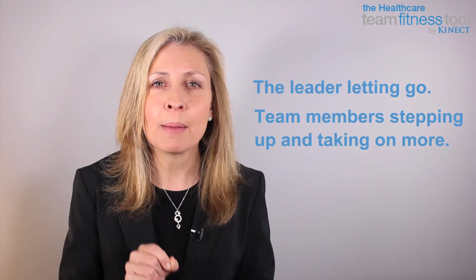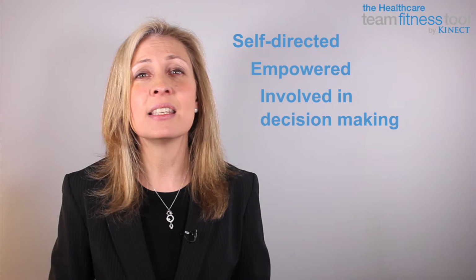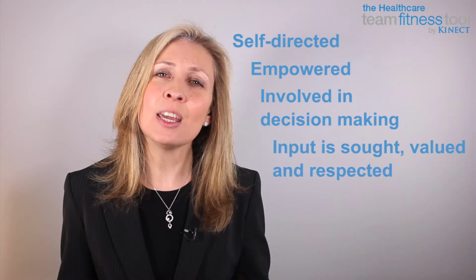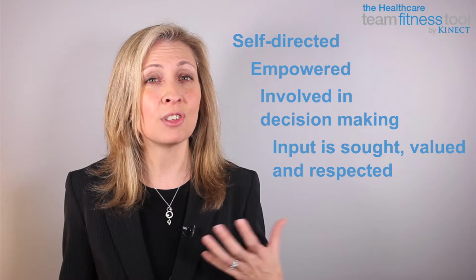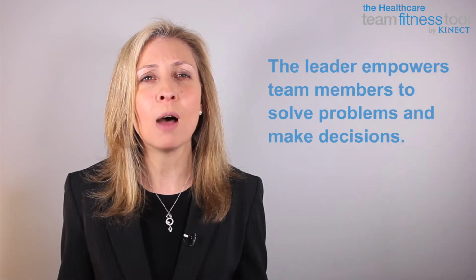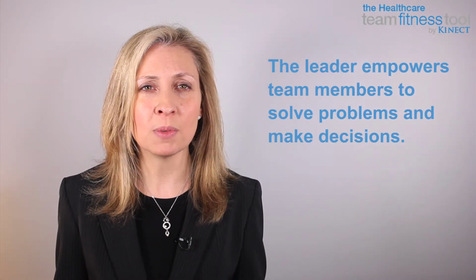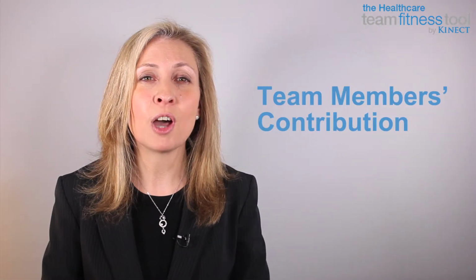Now, the next element measured by the healthcare team assessment is shared leadership. Shared leadership depends on the leader letting go and team members stepping up and taking on more. Shared leadership requires that each team member is appropriately self-directed, is empowered to make decisions and solve problems, is involved in decision-making, and is an equal member of the team in that their input is sought, valued, and respected. When shared leadership is strong, the leader empowers their team members to solve problems on their own and engage them in decision-making and problem-solving.